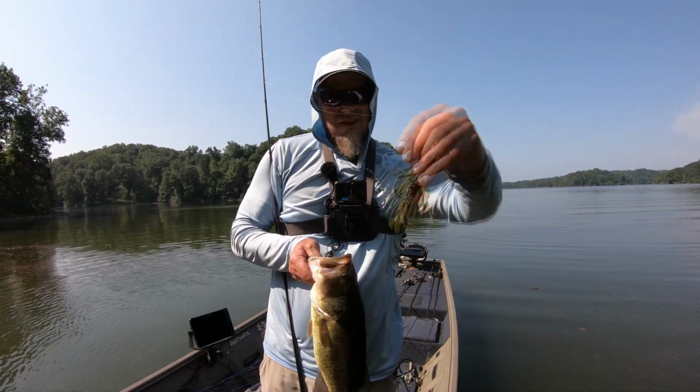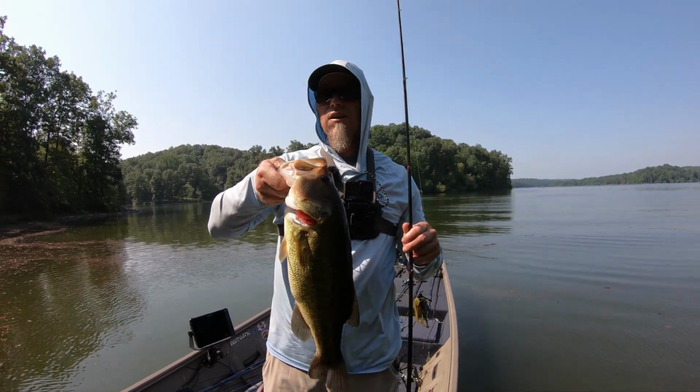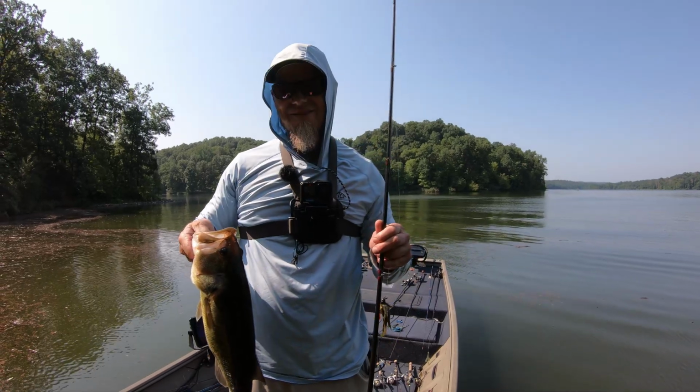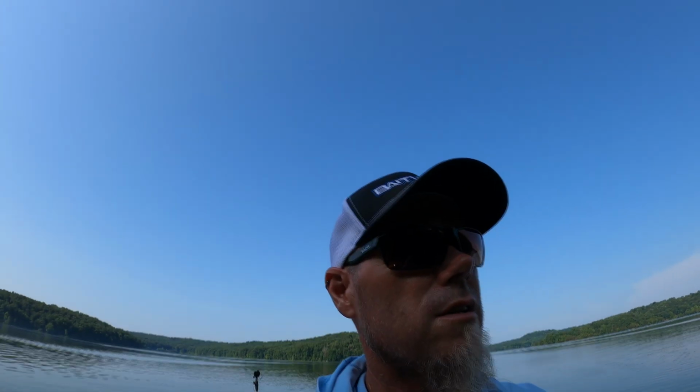This is their bluegill color, but man, look at that. That's awesome. So this pattern is still working. We're gonna continue to run it. And wow, it's awesome. That was a good bite, man. I thought that fish was like 6 pounds or something. It was so heavy, so heavy. Kind of little sneaky stuff I'm talking about.